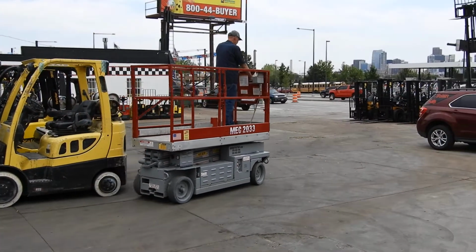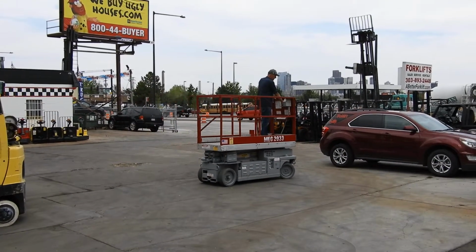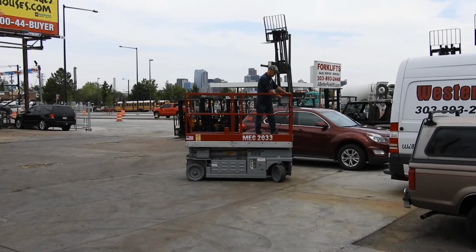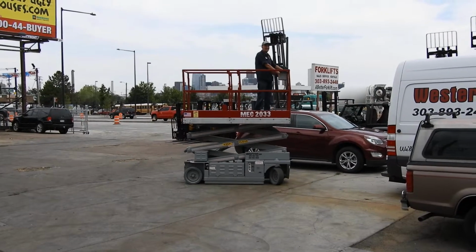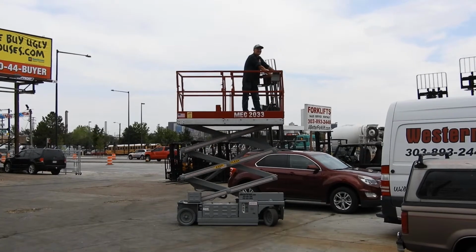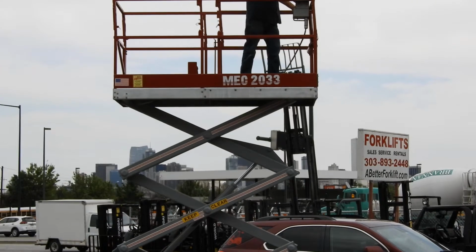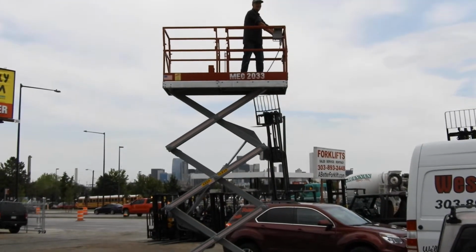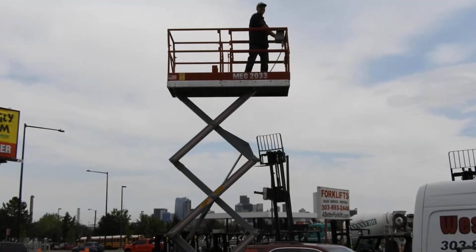We are excited to test drive stock number 2306, awesome operating MEC 2033 electric scissor lift. This is a heavy duty style electric scissor lift. Has an aluminum diamond plated floor, therefore no rust. It's an 800-pound capacity. Will go 20 feet high with approximately 26 feet of working height. Is 33 inches wide.